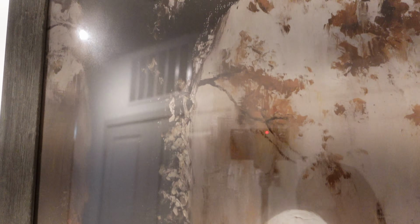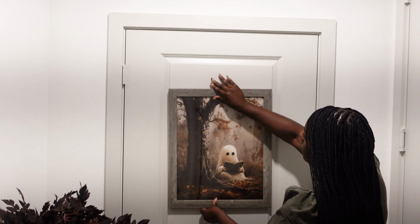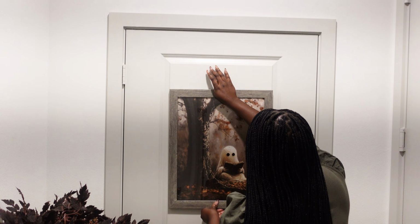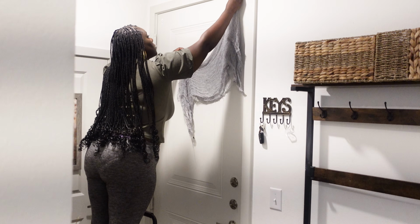This picture was another find that I got from Etsy. I just wanted to share that as I'm discussing scary movies, but I wanted to share where I got this picture from. And I got the frame from Walmart, and I believe it is a 16 by 20. It's pretty big. The camera's not doing justice how huge this picture is, but it's pretty massive.